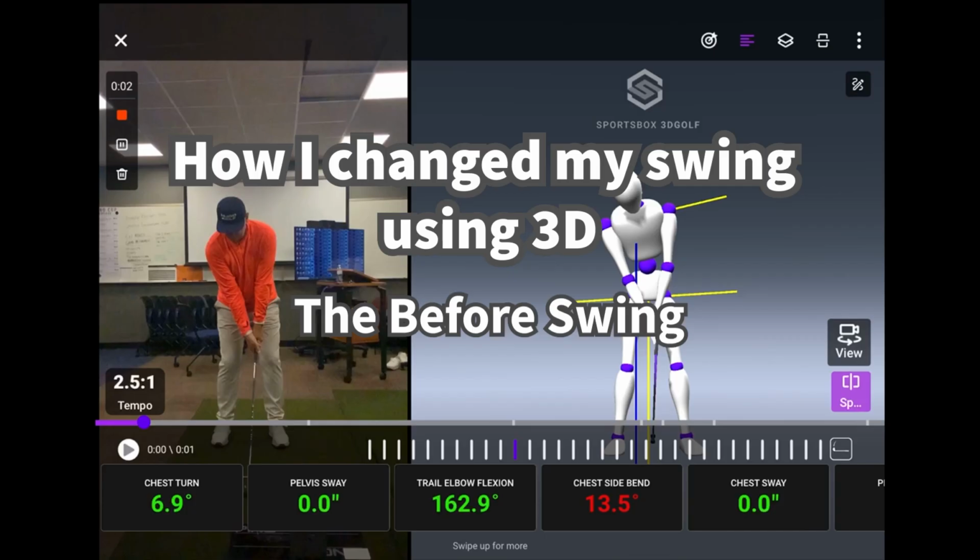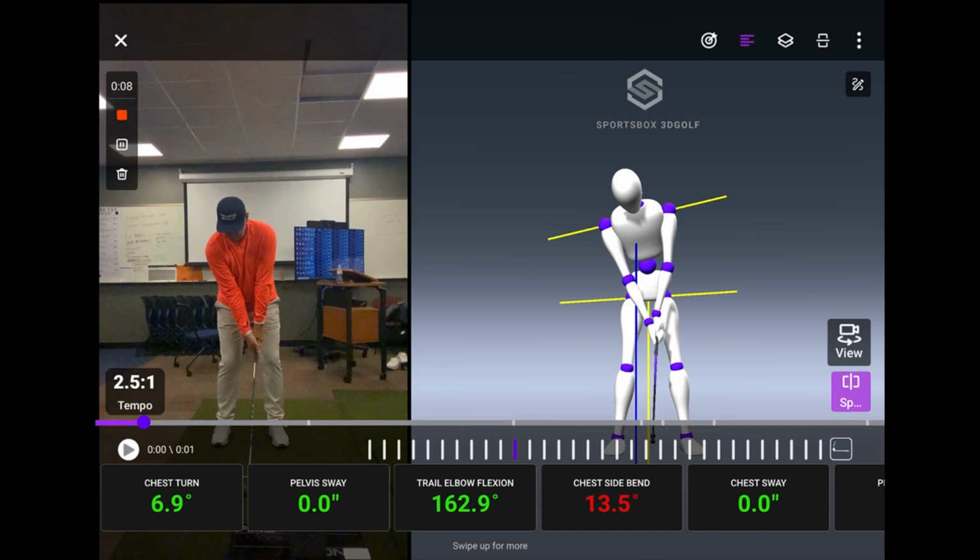Hey golfers, want to share with you some information that I kind of had a feeling about in my swing. If you have a tendency to hit behind the ball and not really compress it the way you want to, this could be one of the reasons why you're struggling. At least I was. Made some changes.